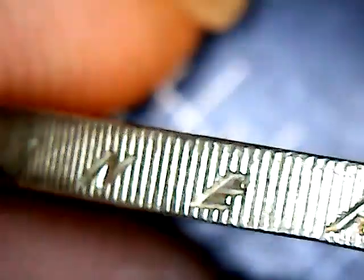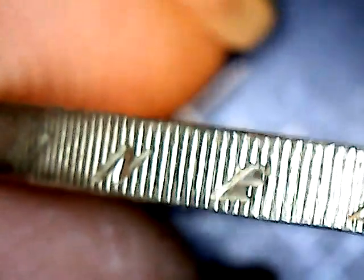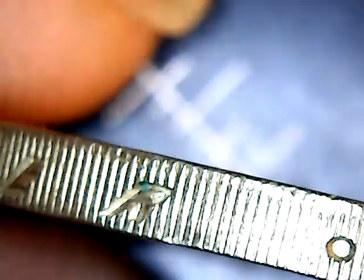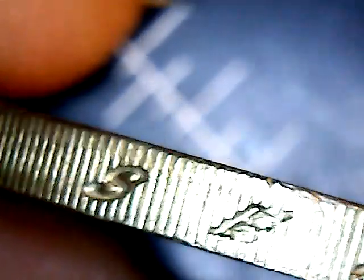Marine. Oh, there's that E again. I think that's actually supposed to be like. No, it isn't. That E is not supposed to be like that. Marine. Marine. Serving the mariner. Oh, serving. Yeah. Dot. Serving the mariner. Is that right?